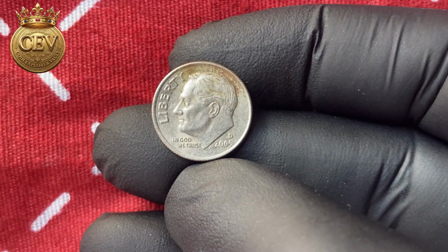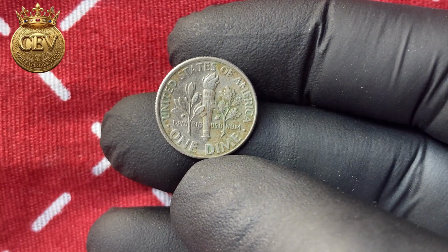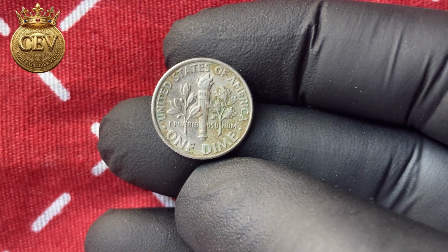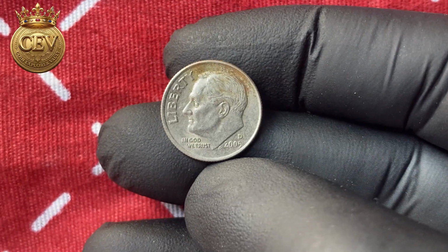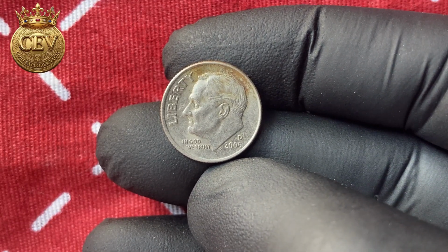And remember, a coin does not have to be worth a fortune to be fascinating. Sometimes the greatest discovery is learning why a seemingly ordinary object survived, where it traveled, and how it ended up in your hands. The 2005 Roosevelt Dime may have been minted for everyday commerce, but decades later, its tiny details can still raise enormous questions.